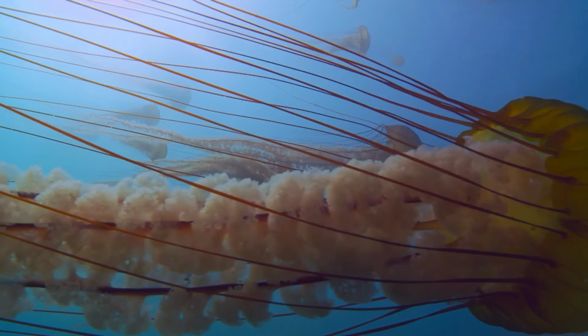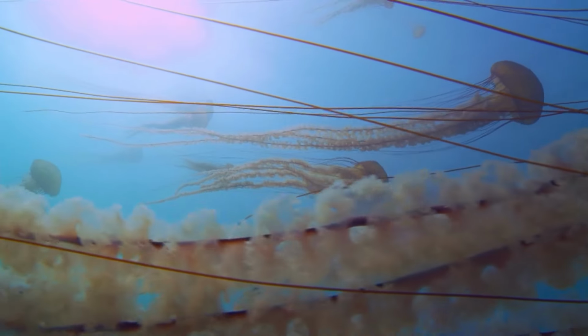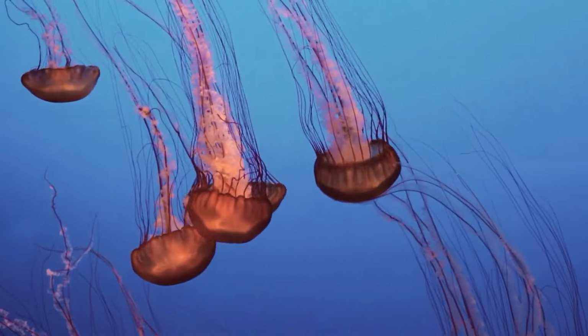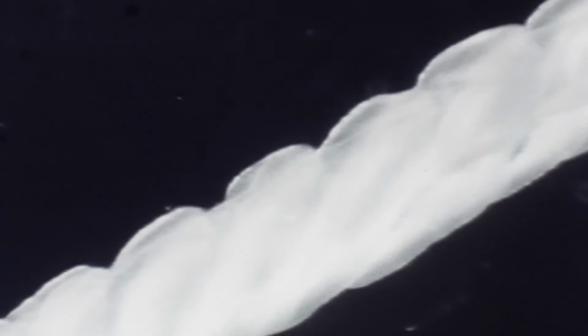As carnivores, jellies feed on the plankton, crustaceans, even other jellies that are abundant throughout the reef. Each tentacle houses thousands of tiny cells containing stinging thread-like harpoons called nematocysts. When a tentacle happens to brush against prey, the nematocysts uncoil, piercing the victim's flesh and injecting their paralyzing venom.